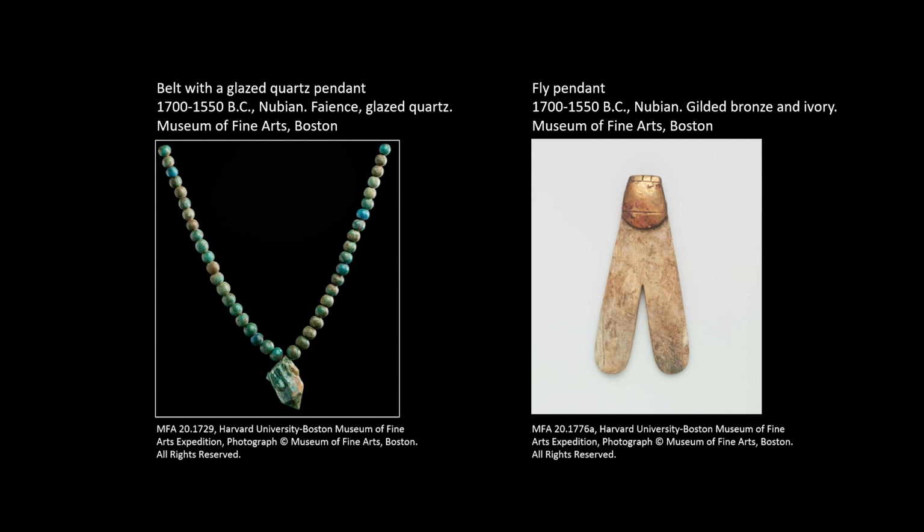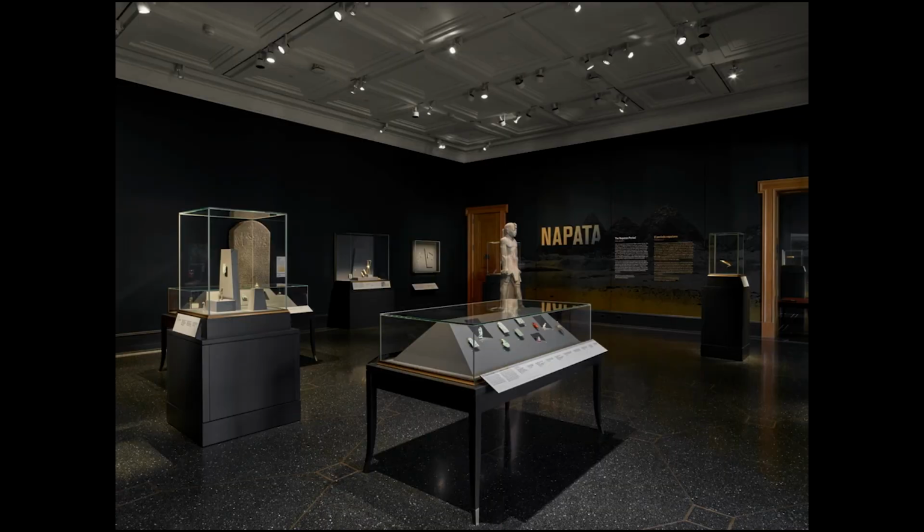This earlier period came to an end around 1500 BC when Egypt invaded and seized control of Nubia. And then several hundred years later, when the Egyptians withdrew from Nubia, the Kingdom of Kush reasserted itself, this time at a new capital city called Napata, around 750 BC. And it was during this period that the Nubians invaded Egypt and ruled both Egypt and Nubia together for a period of about 80 years as Egypt's 25th dynasty.